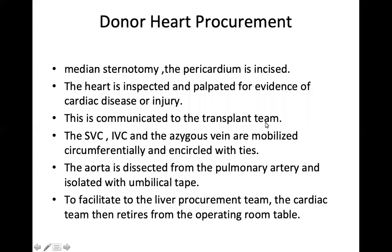After you communicate with the transplant team at your hospital, you start mobilizing the SVC, IVC, and azygos vein circumferentially and encircle them with tape to prepare them. Also, the aorta and pulmonary artery are isolated with umbilical tape. After that, usually the cardiac team will drive from the operating table to facilitate for the abdominal organ team and lung team to proceed with the dissection. And this usually takes up to 45 minutes, sometimes 1 hour.